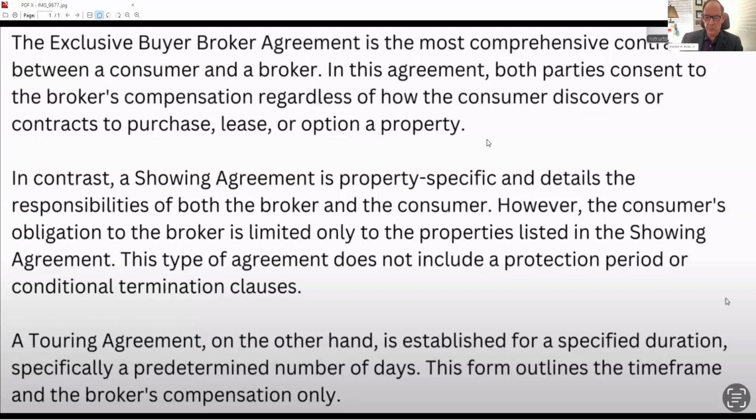And then finally, the touring agreement, which NABOR doesn't have one of those. A touring agreement, on the other hand, is established for a specified duration, specifically a predetermined number of days. This form outlines the time frame and the buyer's compensation only. This was published by Florida Realtors. In their view of it, you've got the best, you've got good enough, and then you've got the minimum standards.